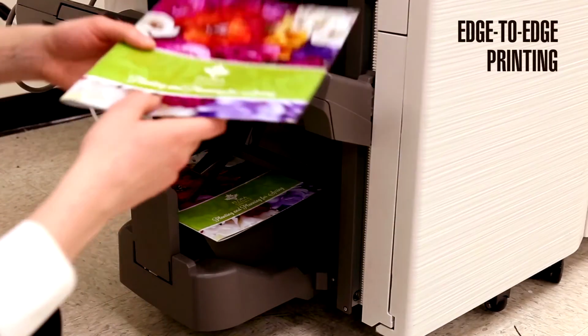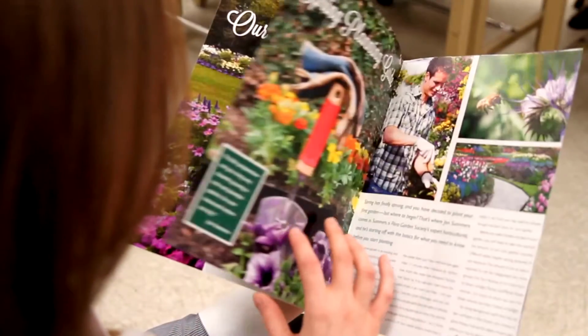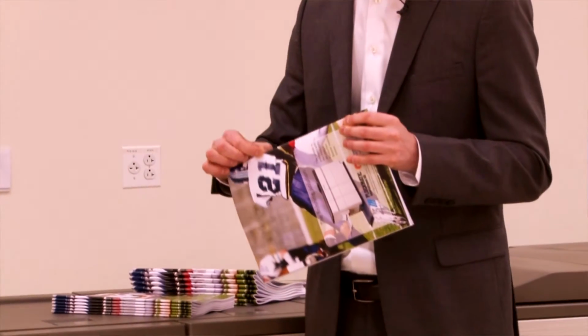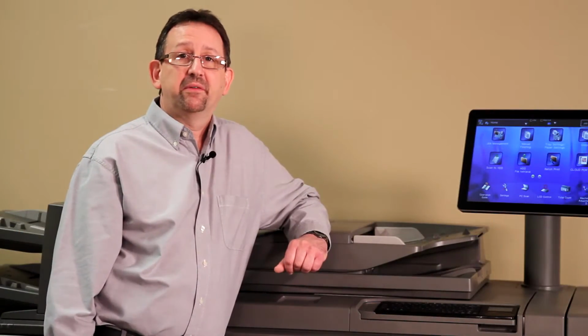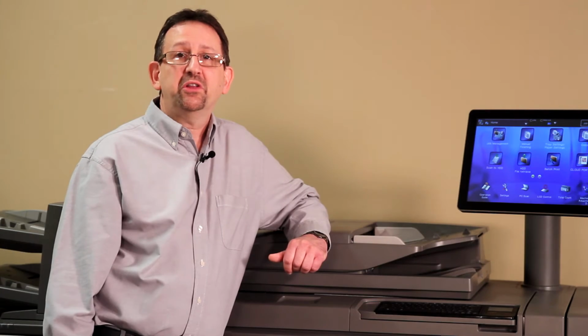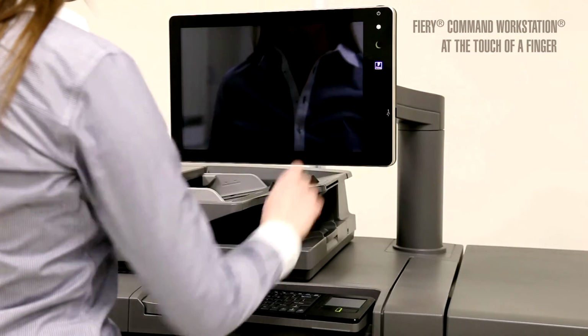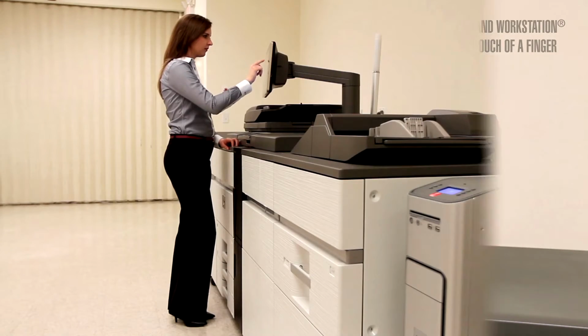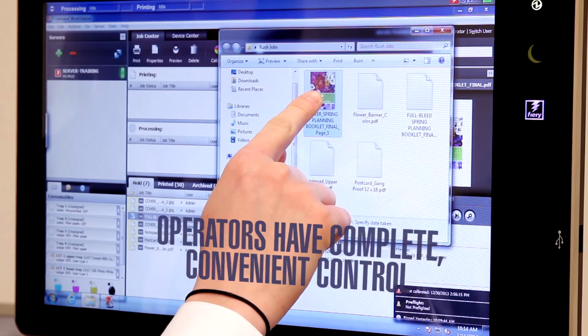Have you all seen or printed an edge-to-edge full bleed booklet? How many of you seen it with a square fold using a Plockmatic? What about a fully integrated Fiery? In order to appreciate this feature, you really need to be a Fiery user and understand the workflow with and without it. Not only does it eliminate the need for an additional workstation, but the whole workflow of managing your print shop at the MFP makes sense.